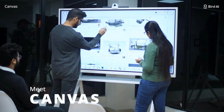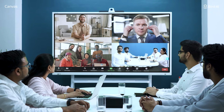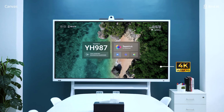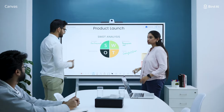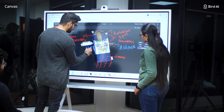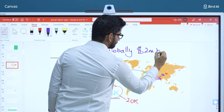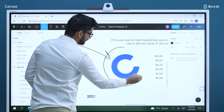Meet Canvas, the all-in-one collaboration display that is revolutionizing the meeting room experience. With its pearl white Ultra HD display, sleek design, and integrated features, Canvas is more than just a display. It's a game changer for your team. But it's not just about the looks. Canvas is packed with features that make meetings more interactive, efficient, and productive.